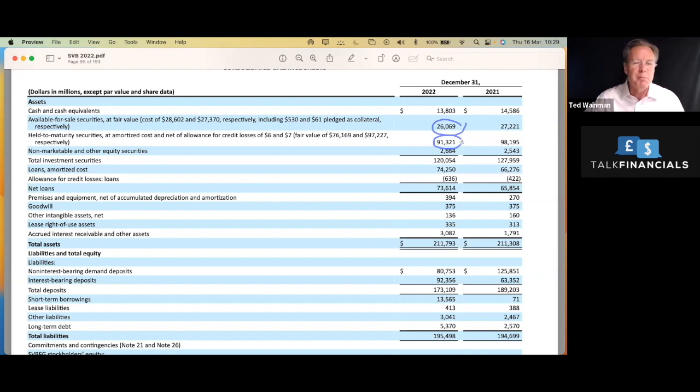The held to maturity securities, they don't hold those at the market value, because effectively they've got a bond, and the bond might say, we're going to give you the money back in 10 years time, and you're going to get $1 million in 10 years time. What they'll do is hold it at a calculated figure which reflects that, but it doesn't change. It may be that those bonds are trading at more than 91 billion in the market, or they may be trading at less than 91 billion in the market.